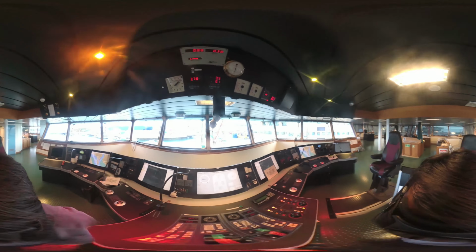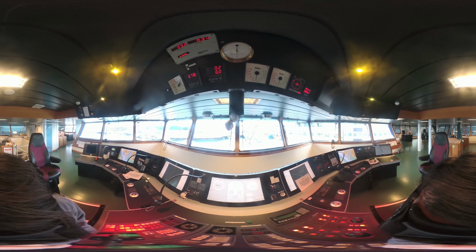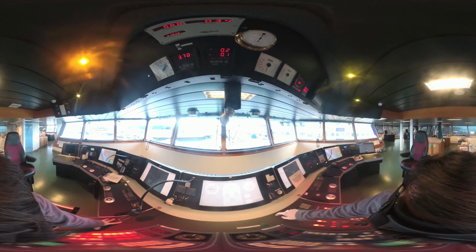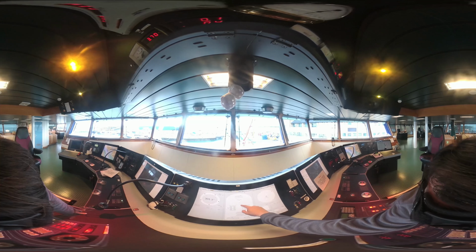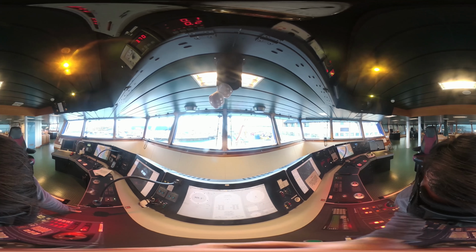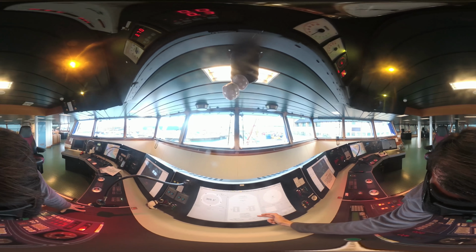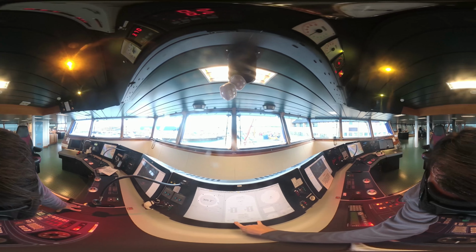We'll move over here to the conning screen. Now this is very specific to this ship. You may not see that on any others, but what it does allow us to do is to see how much load is on our main engines. And this particular ship is a dynamic positioning ship, which also has a forward thruster, a retractable azimuth thruster, 2 stern thrusters, and of course 2 rudders.